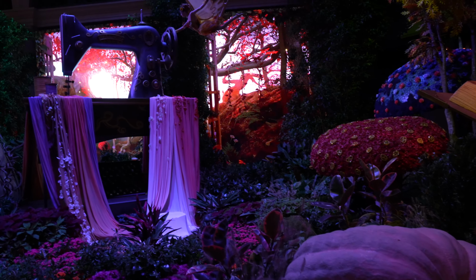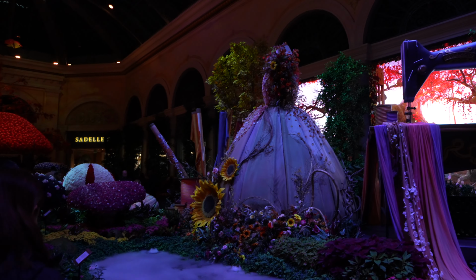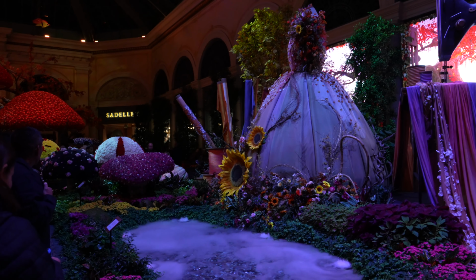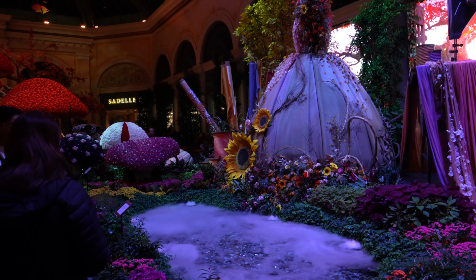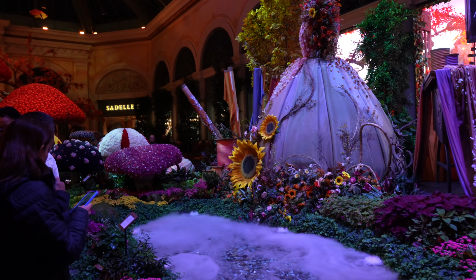And then stay tuned towards the end of the video, because their area by the hotel check-in and the lobby also has a beautiful display. I believe that is Dale Chihuly glass. This is all by the main entrance and by the lobby.